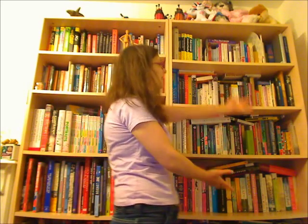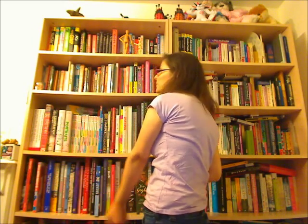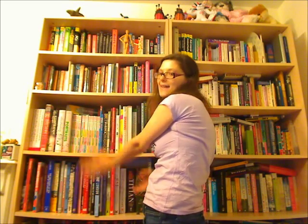I'm going to give you a tour of my newly organised bookcases. So this bookcase is my psychology and fiction to be read bookcase, and this bookcase is my art and design bookcase. So I'm going to give you a tour of each bookcase.